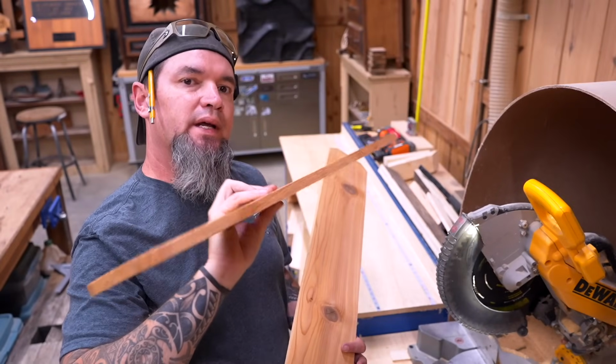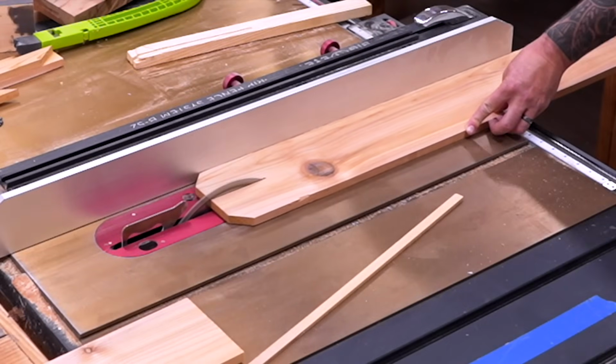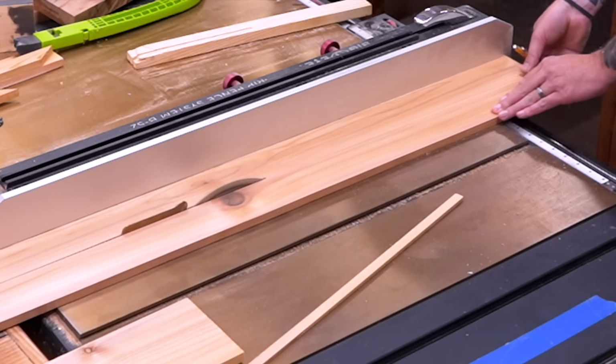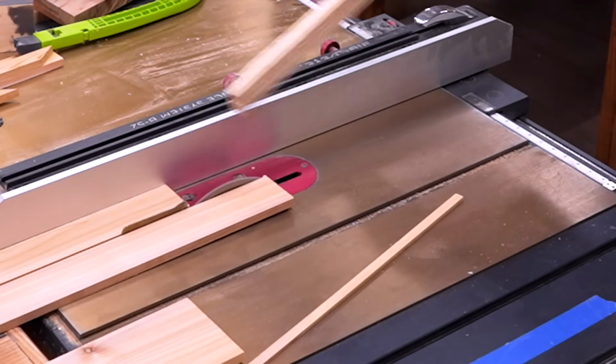Now that we have 21 inches ripped off, let's head over to the table saw with both parts. The first board that I'm going to cut at the table saw is the 21-inch board. I'm going to rip this down to 5 inches wide. After that, I'm going to take the board that's left and I'm going to split it in half. This should be right around 2 3/4 of an inch to the center of the blade.